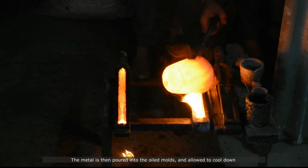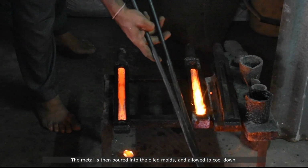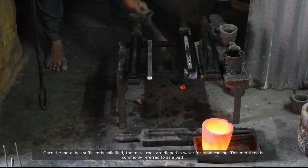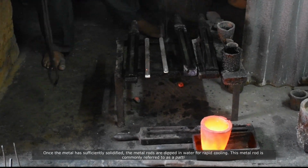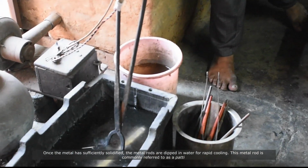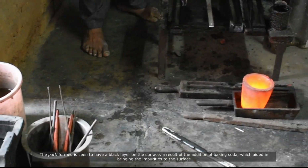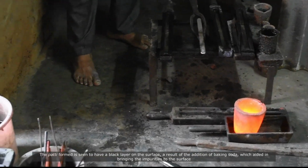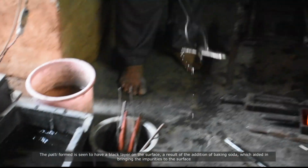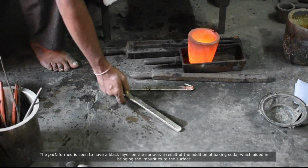The metal is then poured into the oiled molds and allowed to cool down. Once the metal has sufficiently solidified, the metal rods are dipped in water for rapid cooling. This metal rod is commonly referred to as a patti. The patti formed is seen to have a black layer on the surface, a result of the addition of baking soda, which aided in bringing the impurities to the surface.